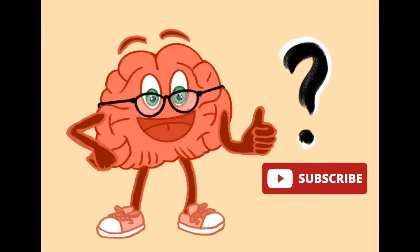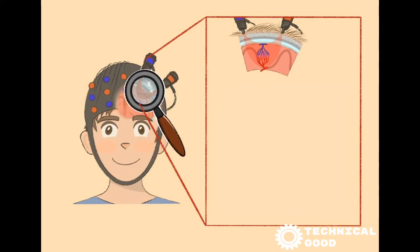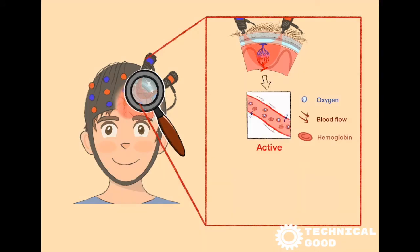To understand this, I will explain what happens in your brain when it is active. Just like yourself, your brain needs food and oxygen. When brain areas become active, they need even more fuel. Oxygen is carried to brain areas by a protein in your blood that is called hemoglobin. Hemoglobin is what makes your blood red. In order for oxygen to reach the active brain region quickly, blood vessels become wider. The blood flow increases. Lots of fresh blood with oxygenated hemoglobin arrives at the active brain regions.